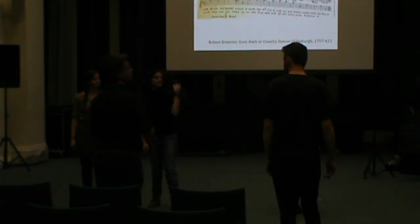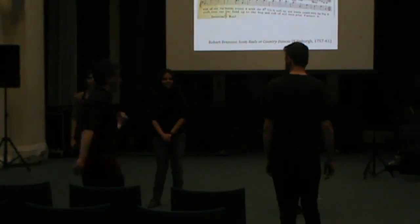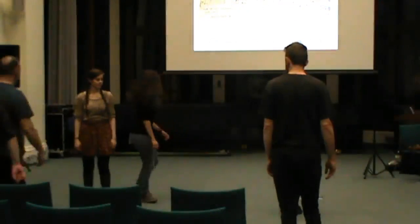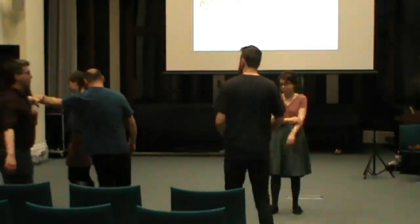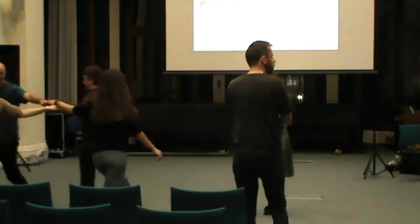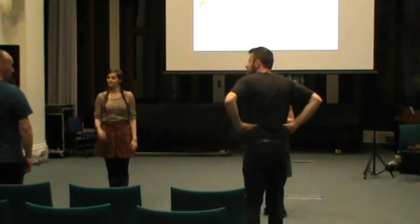So top couple, you guys are in the middle at the moment. You're now going to do all of that in reverse. So we're going to cast up to the top and then do a left hand star. So ready? 1, 2, 3, and then a left hand star with the second couple. 1, 2, 3, 1, 2, 3, back to the place. Very good.